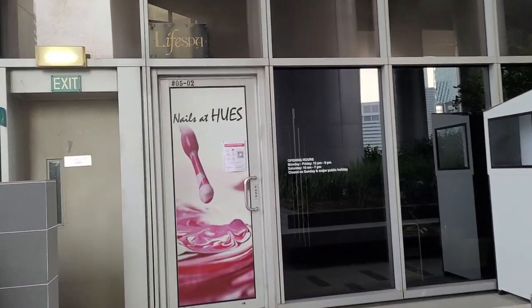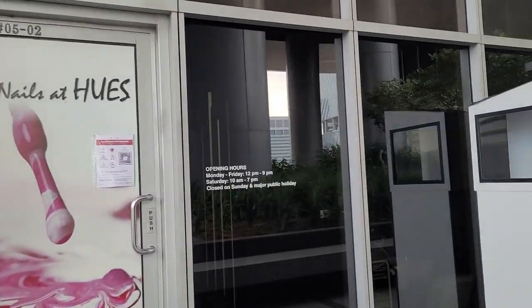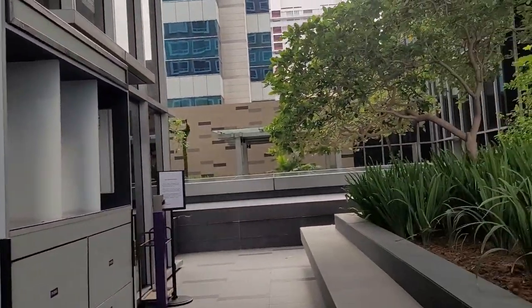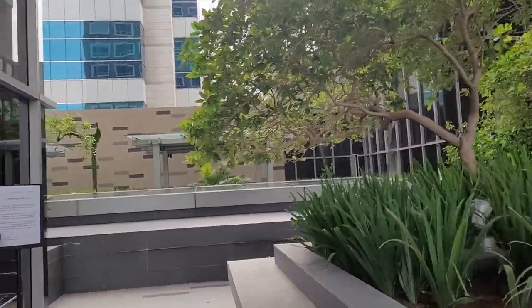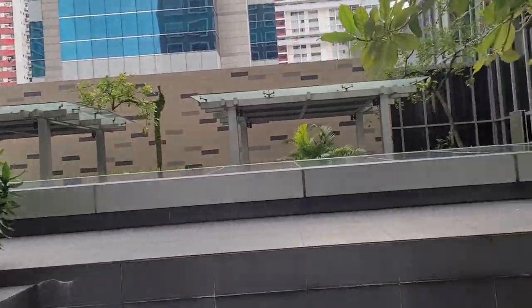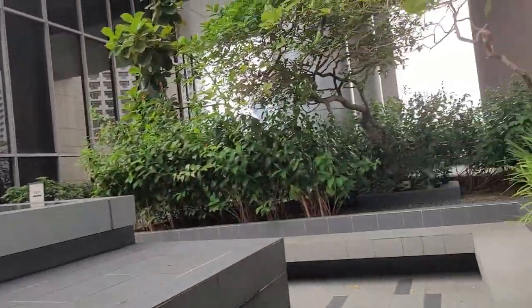And the gym is open from 12 p.m. to 9 p.m. Monday to Friday. Saturday is 10 a.m. to 7 p.m. But we're not going inside the gym because we're already registered. So we're going to the swimming pool.